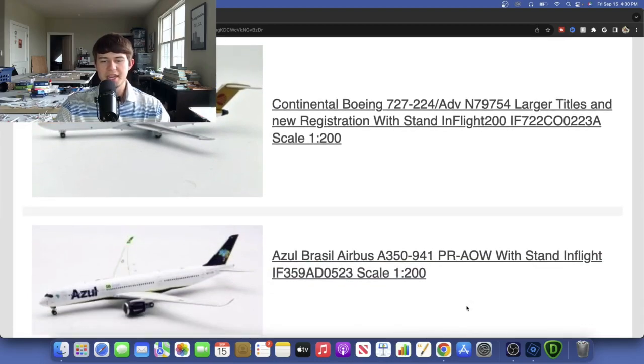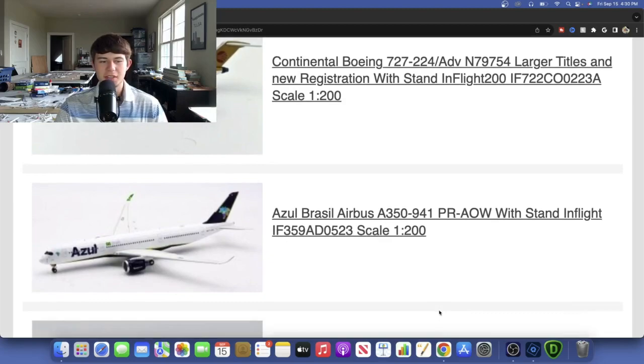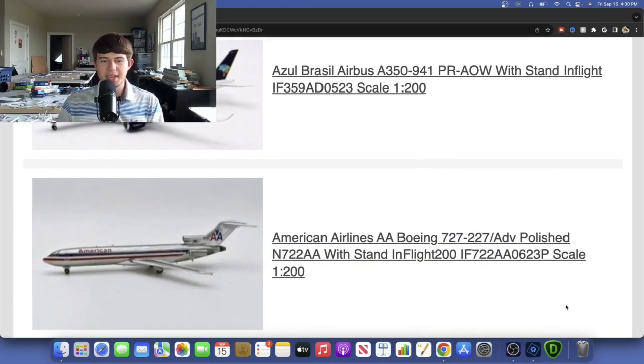Azul Airbus A350-900 also looking very good. Really standard delivery there. The mold is just fantastic for them, so that's just awesome. That's a monopoly when it comes to detail for them. Here's the American 727-200 that got announced a couple months ago, and they did a great job on it. 722 Alpha Alpha. That looks really, really nice.